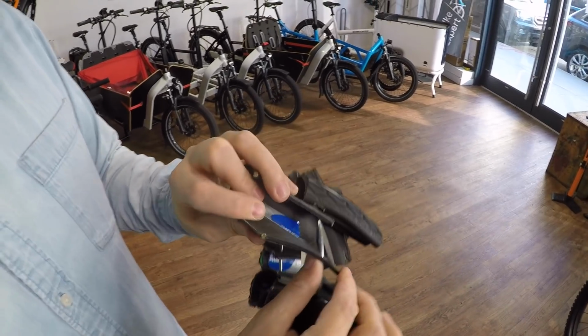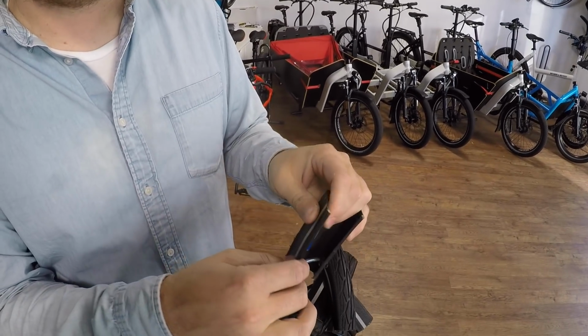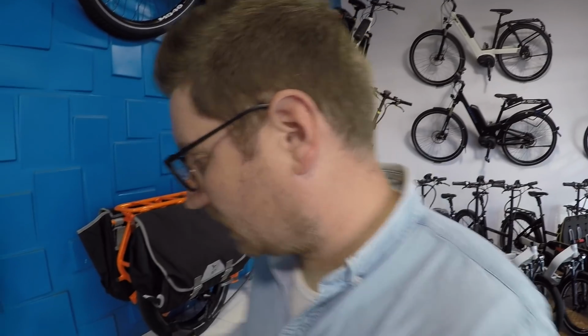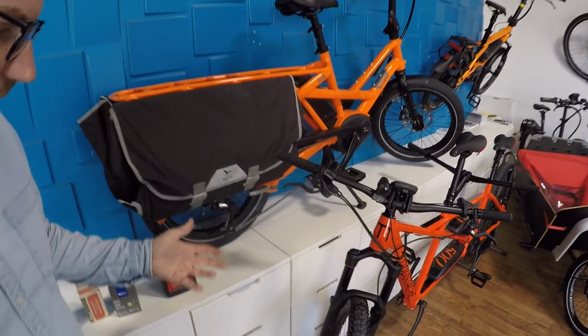Right. And one point on that too, this is a wire bead. You also have what's called a folding bead, which doesn't have a metal wire through it, and it makes it easier to fold up, and you can put it in a bag or something like that. I see that for mountain bikes a lot, folding. So you can bundle it up and stick it in a little bag on your bike. That's right. Yep.